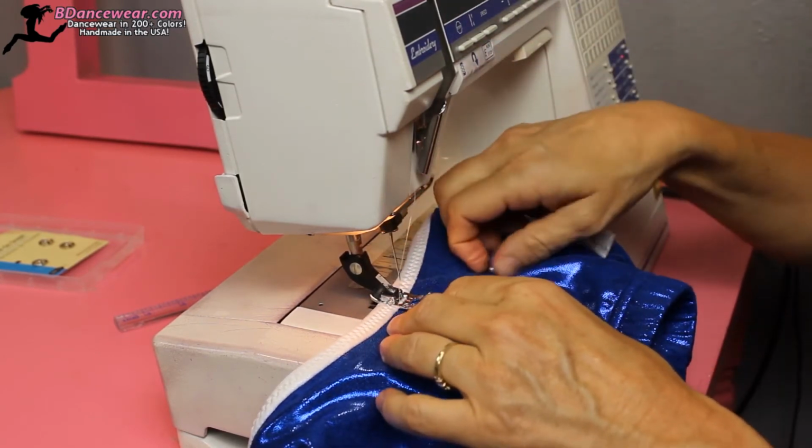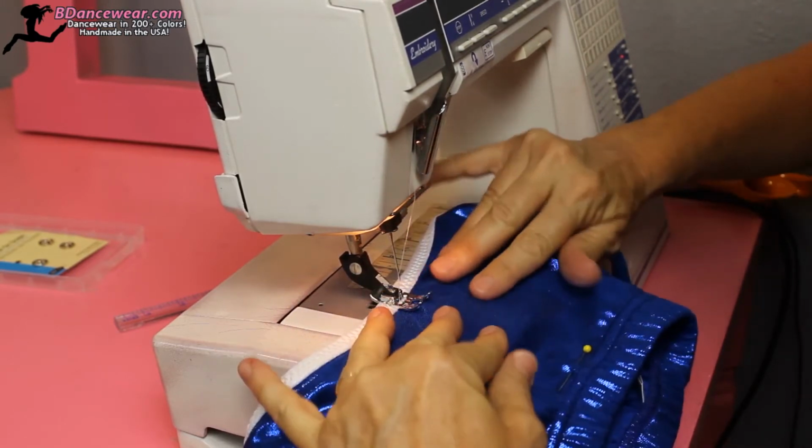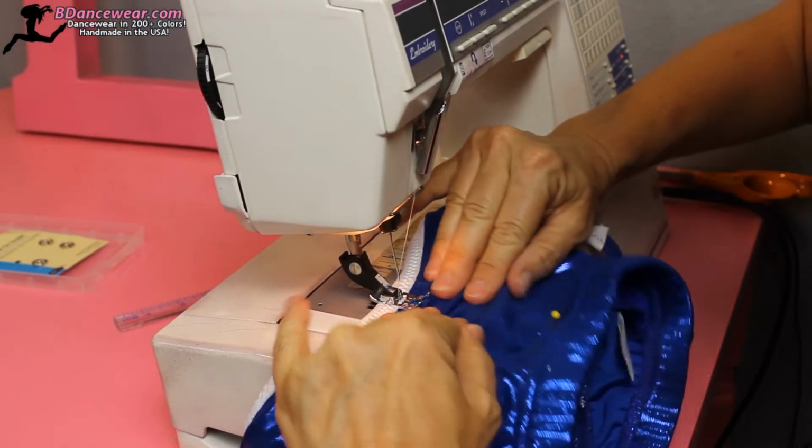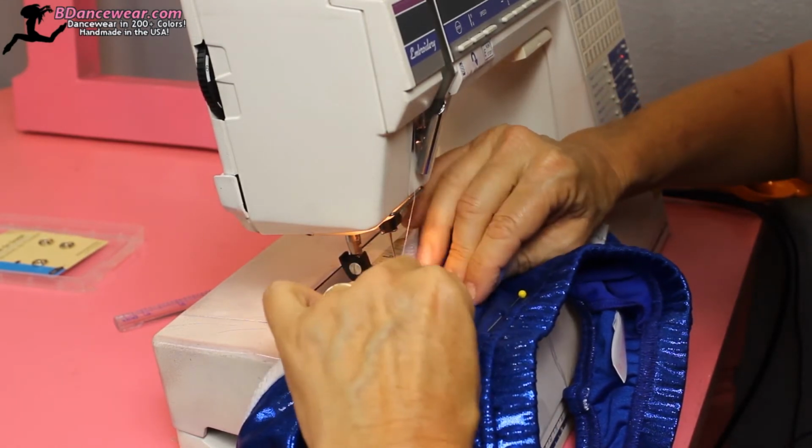Okay, so I'm going to start at the top with a zigzag, and I'm going to back up a little. Now remember, this zigzag is going to be covered up. So I'm going to take my fingers, spread them apart a little like this, and then just gather them up, making sure everything looks kind of even.